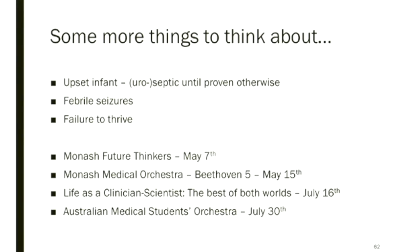Give Monash Med Orchestra a plug. We're playing Beethoven 5 on May the 15th, and you should be playing in it, mister. Anyway, I'll come and hunt you down afterwards. Yes, you know who I'm pointing at. But we can have that conversation another time.